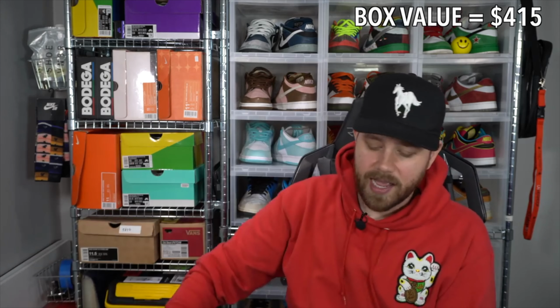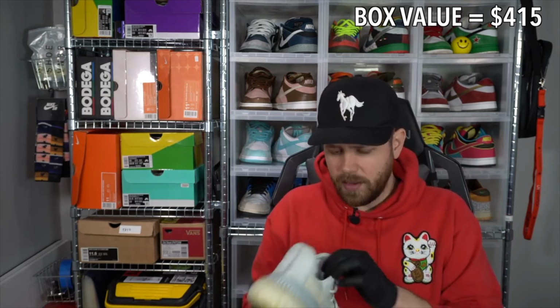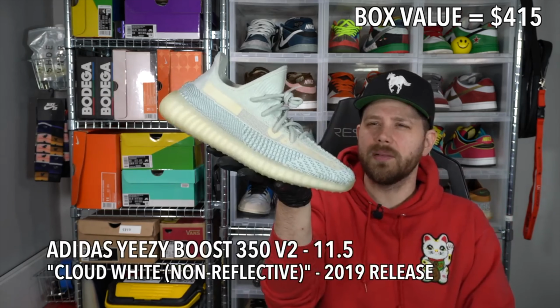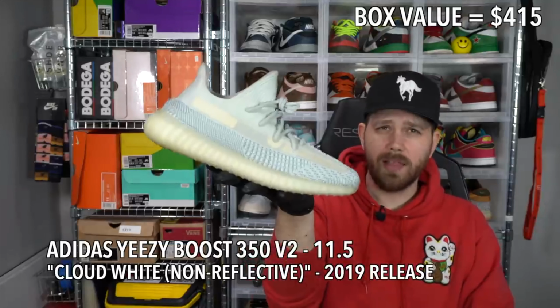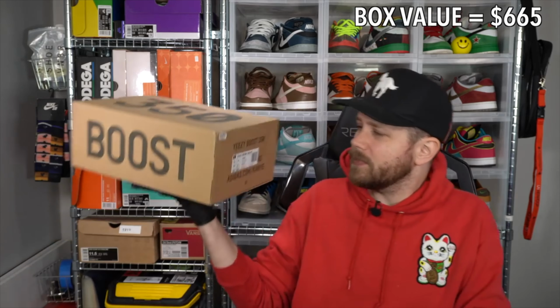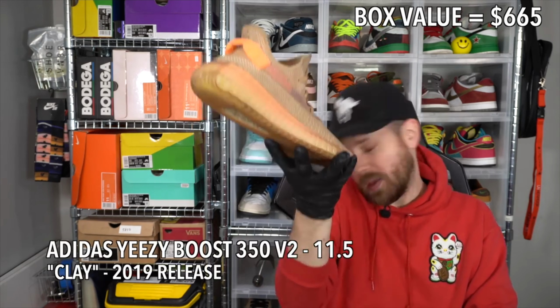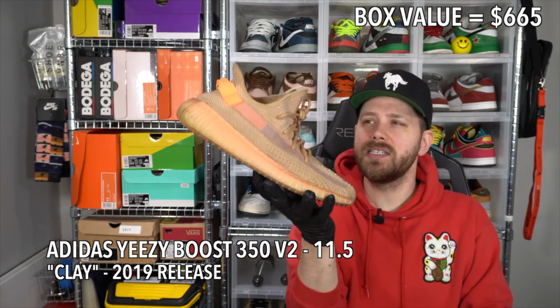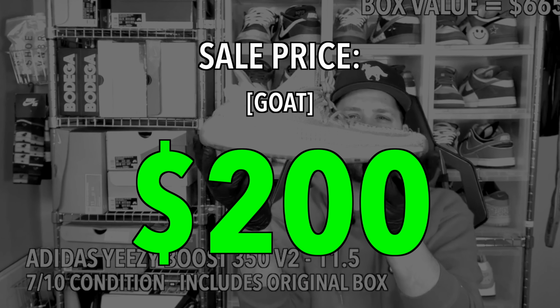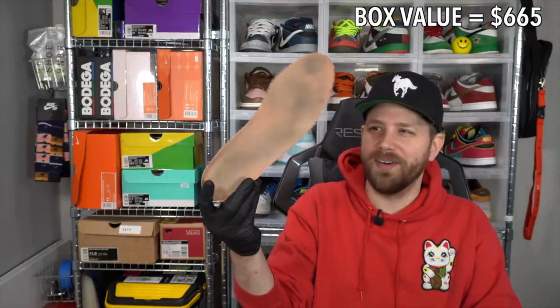We have a size 11.5, 350 V2. Lightly worn pair. Got one of these in a box two weeks ago. Cloud white. Another 350. It's a size 11.5 again. These are worn as well. These are a little bit more worn. It's a pair of clays. These are dirty, but these probably will clean up nice because Yeezys are really easy to clean up. Whoa, were you working in a coal mine wearing your Yeezys?